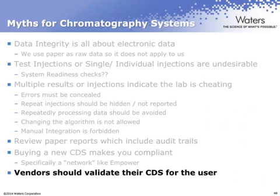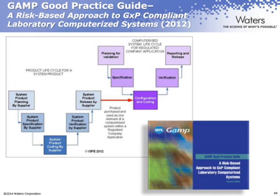Finally, validation. This is a very good guide for anybody who is contemplating validation of a chromatography system in a laboratory. Focus very much on laboratory computerized systems. It clearly defines the role of the vendor in blue versus the role of the regulated lab in pink. And so before we release a product, we will go through a whole lot of verification and specification for the software before it's even released. But there's still a role for specifying what will be done in the lab and verifying that the controls are set up correctly.